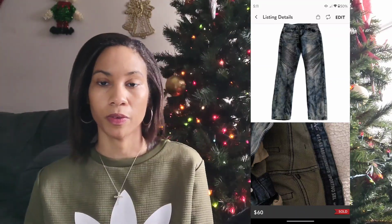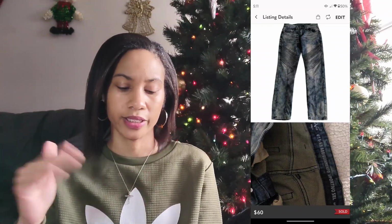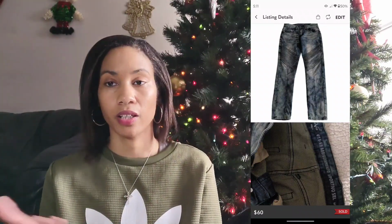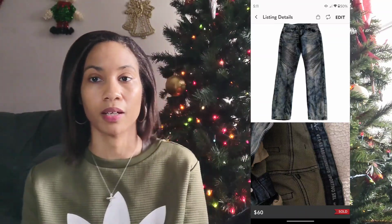I have sold these jeans before. I remember before on the label it only says 1969 Italia, Italia, blah blah blah. I had to do research to realize that they were actually Versace. So it's like a diffusion line of Versace or something, but it's worth picking up if you find it.